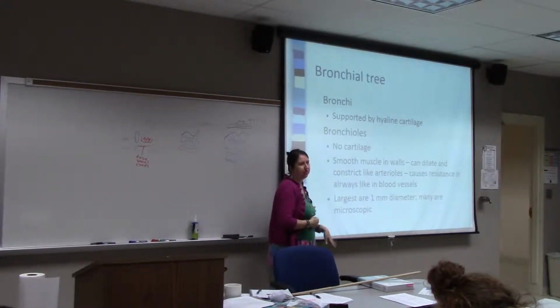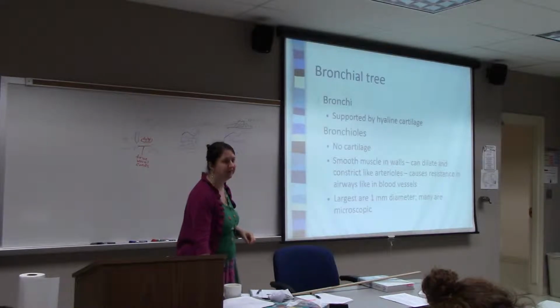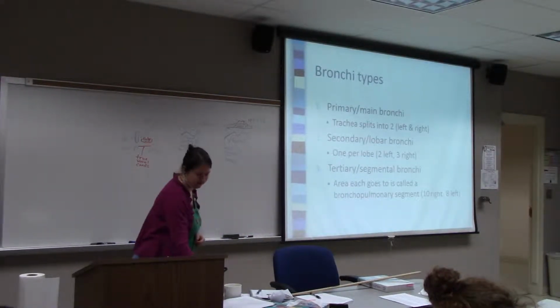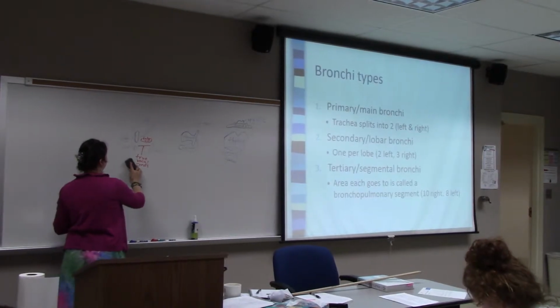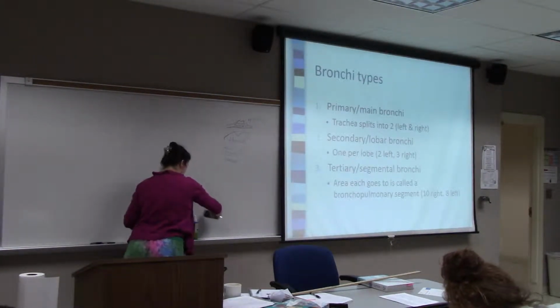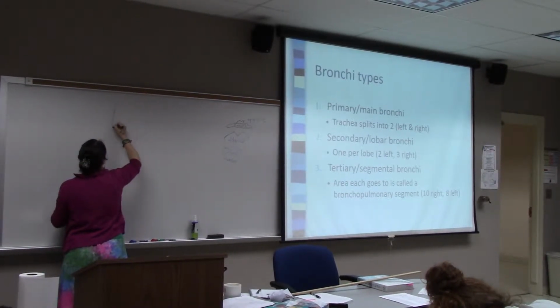Bronchioles are up to 1 millimeter in diameter. A lot of them are actually microscopic. There are 3 sizes of bronchi. Names change mostly at branch points. So there's one trachea.